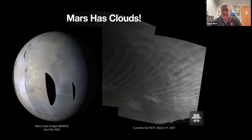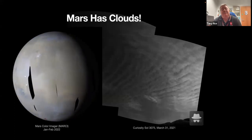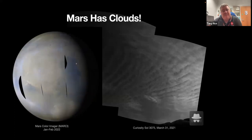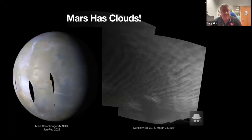We've got a number of those. But we'll see actually clouds made of water ice, just the same thing that clouds here on Earth are made of. They tend to be very, very thin, and that's because the atmosphere is very, very thin.